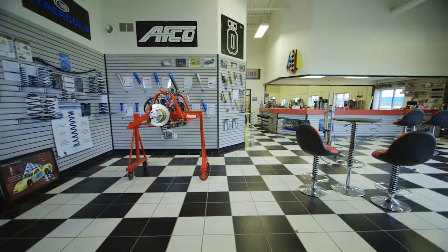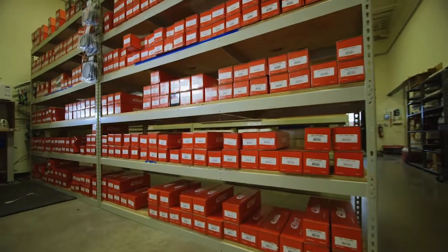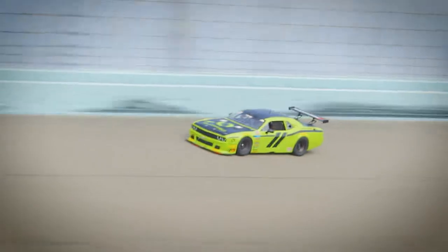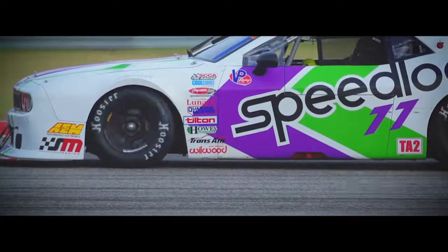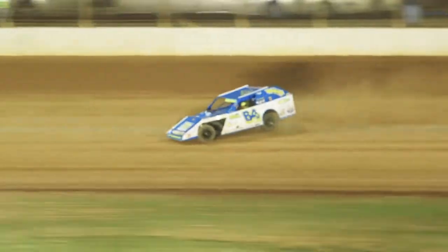RESuspension is a very diverse company. We don't focus on just one genre or series of motorsports. We cover everything from 2 wheels to 4 wheels. We cover dirt to asphalt to road racing. We're in SCCA, we're in IMSA, we're in Trans Am, we're in Lucas and World of Outlaws Dirt Series, we're in all the super late model series.